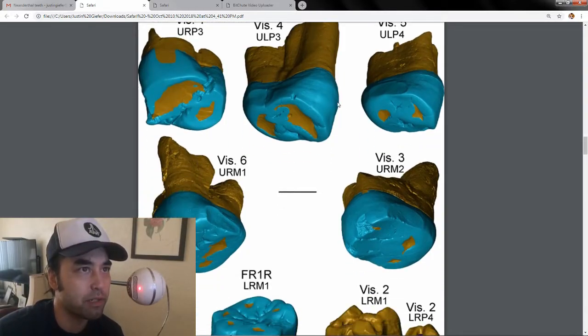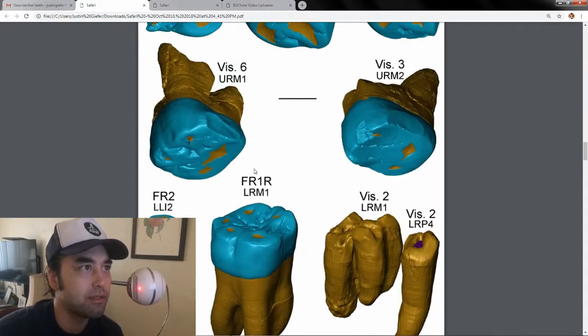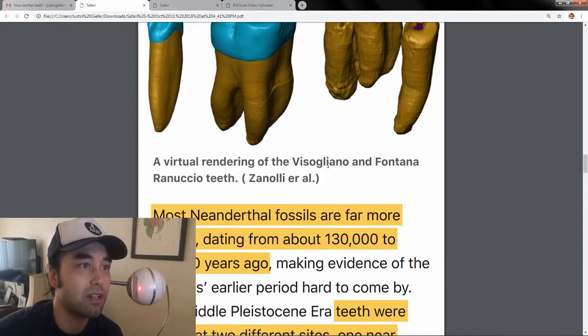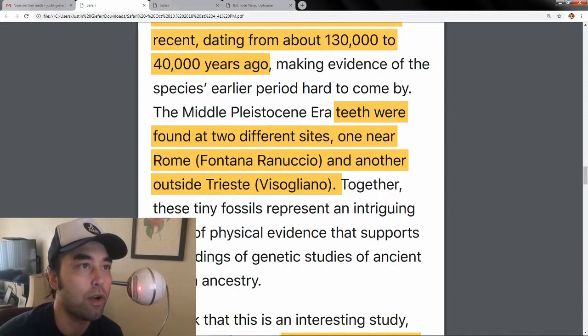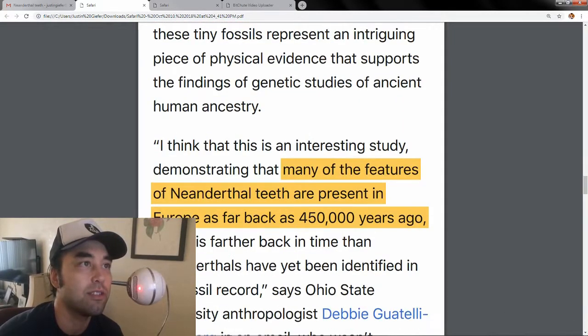Here are some pictures of the teeth, and apparently they're more broad and they're bigger. This looks pretty intact, this virtual rendering of the Visogliano and Fontana Ranuccio teeth. Aside from this, most Neanderthal fossils are more recent, dating from about 130,000 to 40,000 years ago, so the evidence of the species' earlier period is obviously more rare. These teeth from the Middle Pleistocene were found at two different sites, one near Rome and one outside Trieste.